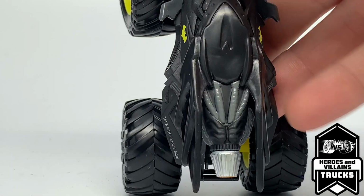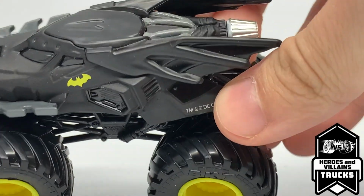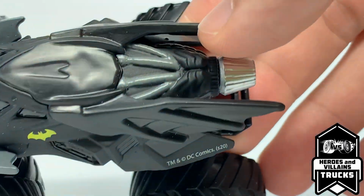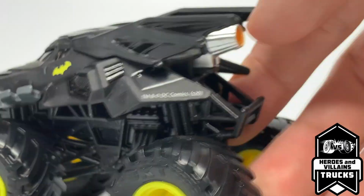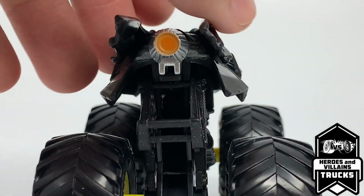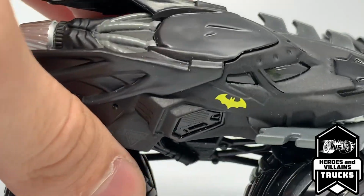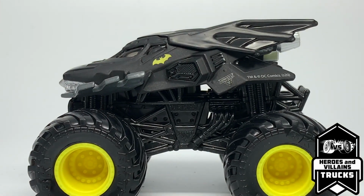So awesome stuff. I mean, this is just an insane truck. I really do love this truck. The detail, the sculpting, the amount of time that went into this, I'm sure, was a lot. And you can see there's even some gray paint there. And there's that booster again, very reminiscent of the original Batman back in the day. And we have some plastic wings here, kind of rubbery wings, but they are at the top. And that is the Batman for the 2020 Heroes vs.